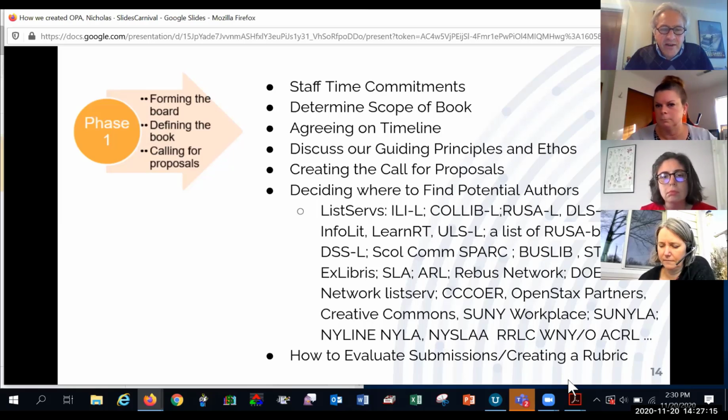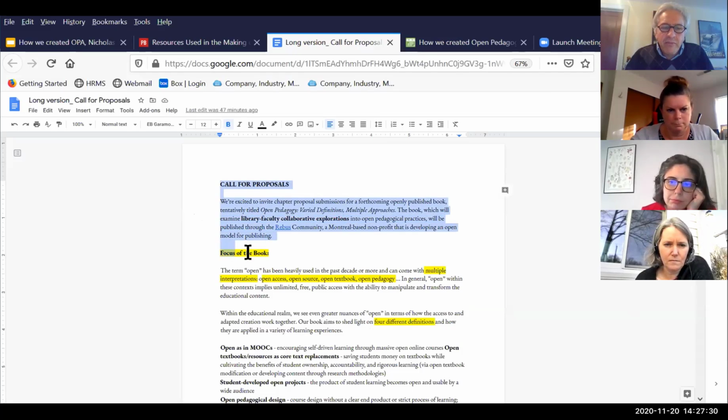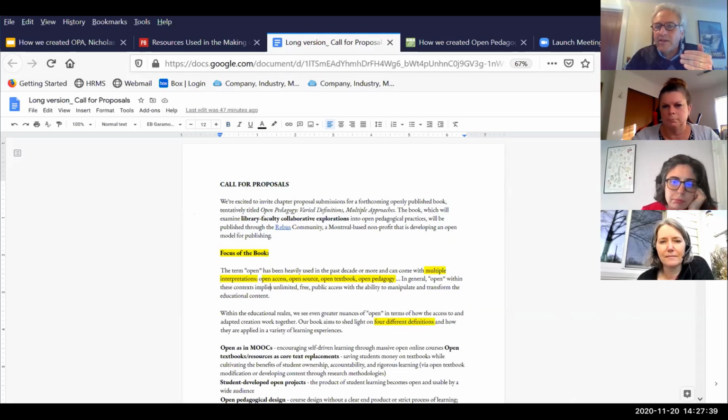Let me just get to here. Can you see the call for proposals? Just a thumbs up. Okay. Basically, I'm certainly not going to go through this whole thing, but you can see that what we want to make sure is give people the focus of the book, really making sure we define things clearly. I'm just going to minimize something so I have access to this.